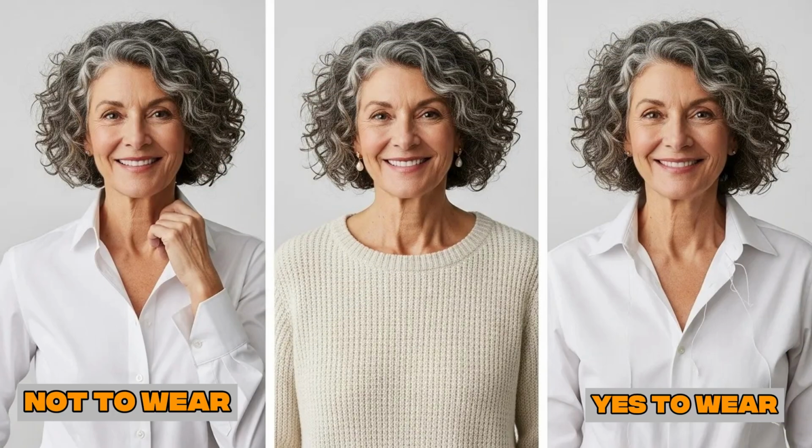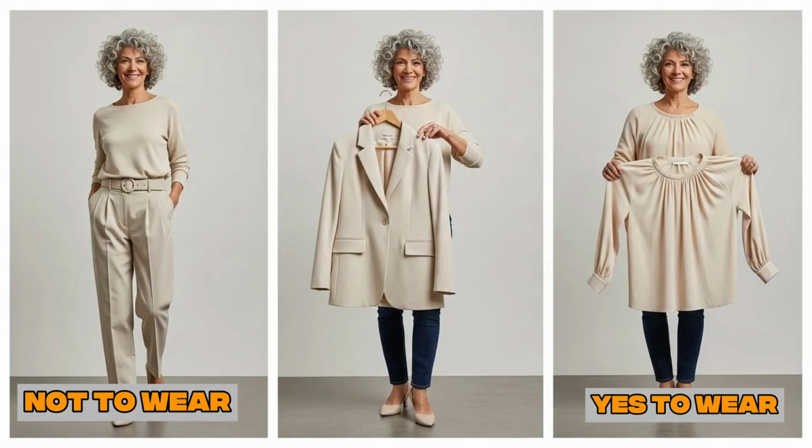Seasonal restyling stretches your closet's lifespan and flexes your creativity. You'll start seeing options everywhere. The best style secret isn't buying new, it's rotating smarter.